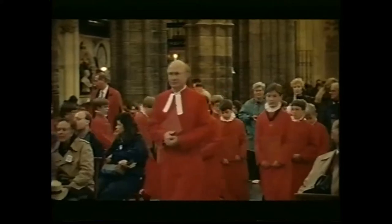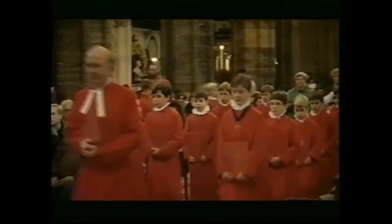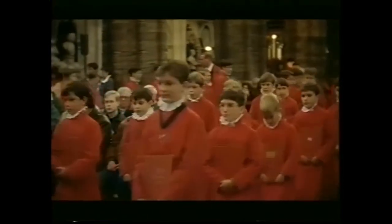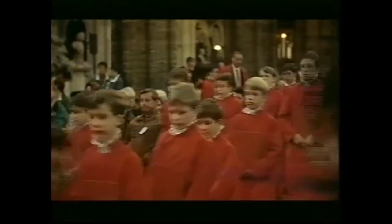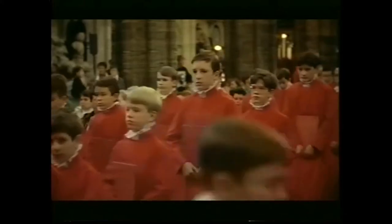On two mornings a week, the choristers entertain visitors in the nave with what they call the Sing. This morning, it's Litany to the Holy Spirit by Peter Hurford.